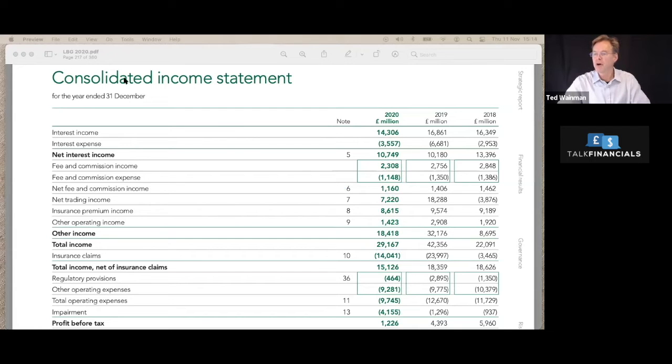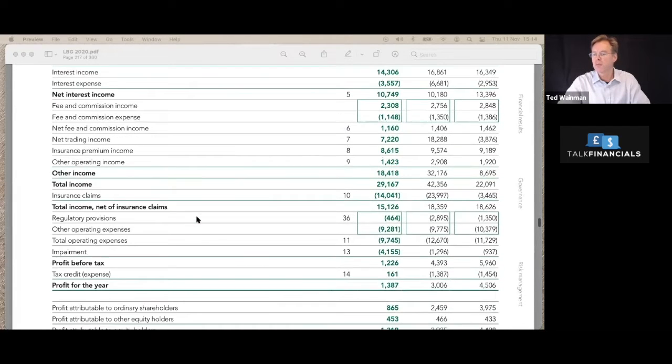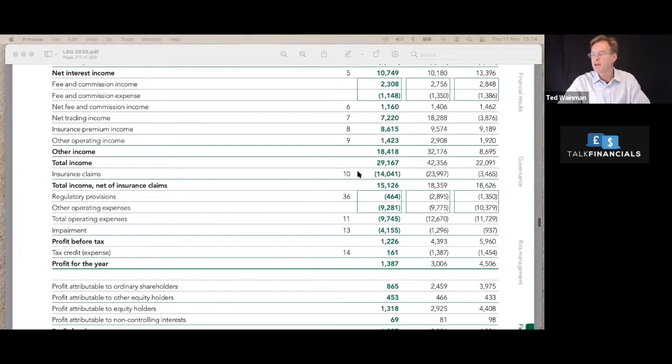Scroll down a little bit further, we can see the rest of the income statement. Here it is. So we've got the claims, which is related to the insurance business. They're going to have some other operating expenses, and you'll notice some regulatory provisions, but total operating expenses are about 9.7 billion. Now, a big substantial chunk of that will be staff costs.